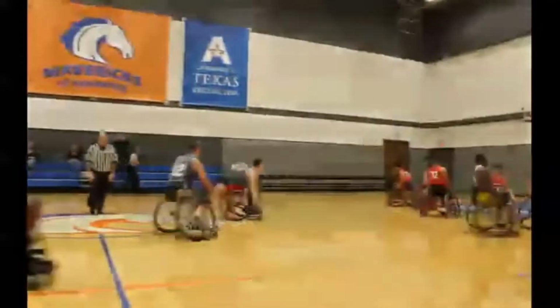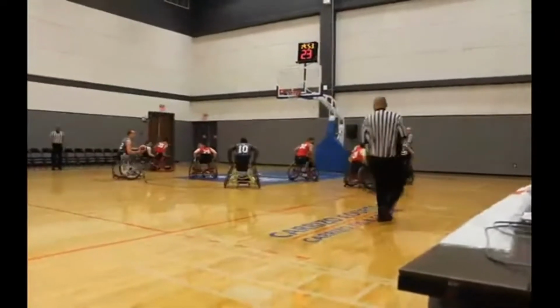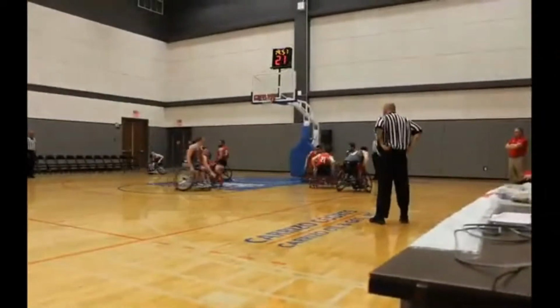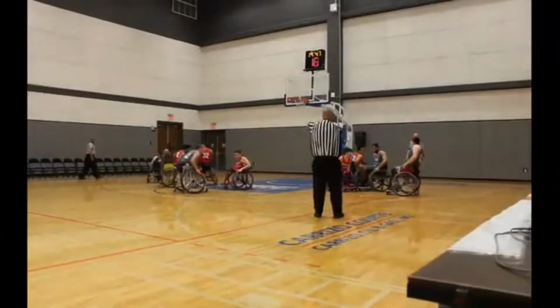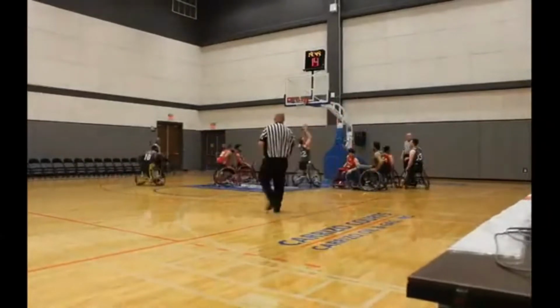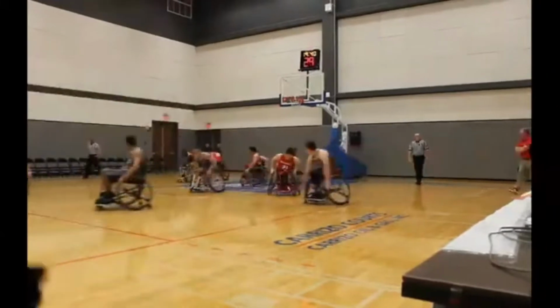All right, we're here for a kick. Omaha wins the toss for the jump ball. Number 12 for Omaha goes with the 13. He throws it back to 12, Cuddy, and off the rim.